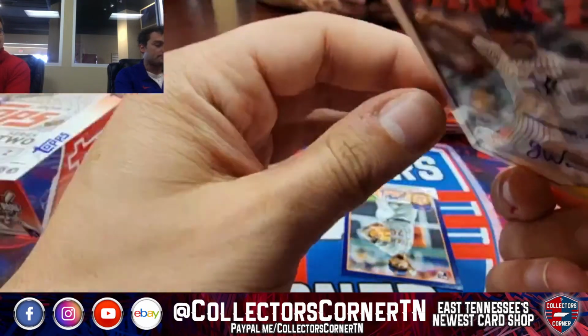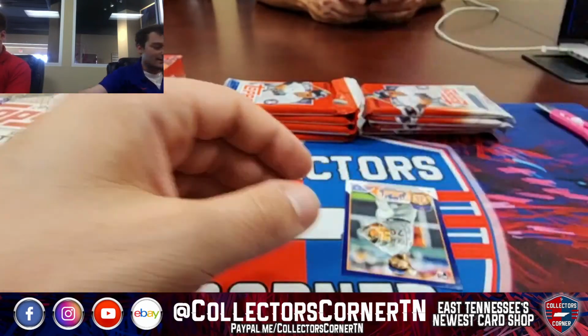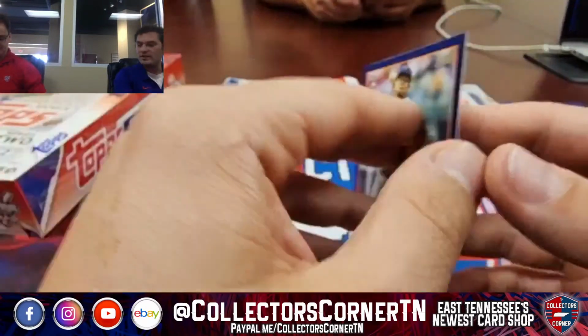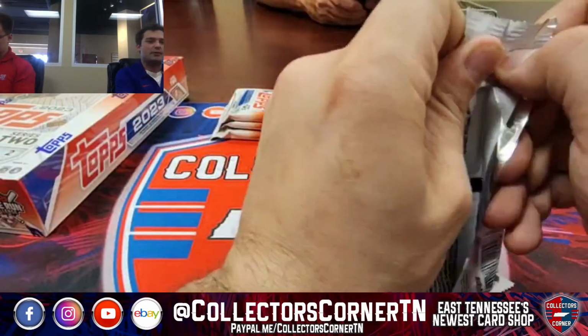Huh. Well, he's a rookie card here. So, good for him. Looks a little old to be a rookie card. Yeah, well. I guess it is what it is. It is what it is, and it's ink. Congratulations to the Yankees on that one.